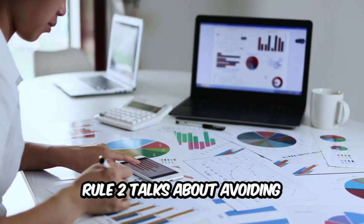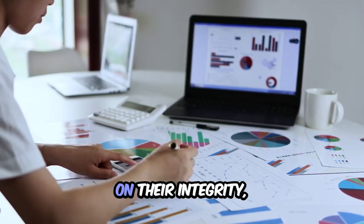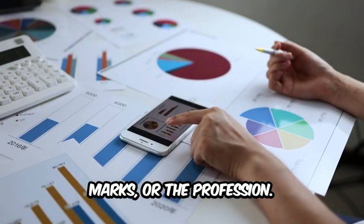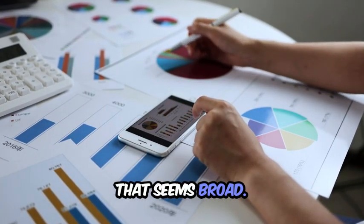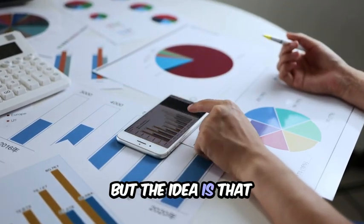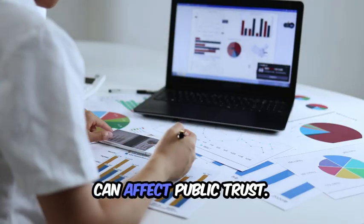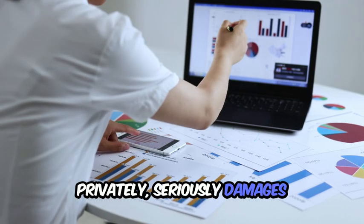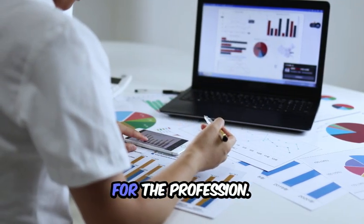Rule 2 talks about avoiding conduct that reflects badly on their integrity, fitness, the certification marks, or the profession, even in private life. That seems broad. It is broad, but the idea is that a planner's overall conduct can affect public trust. If something they do, even privately, seriously damages that trust, it's a problem for the profession.